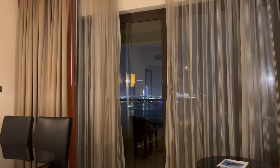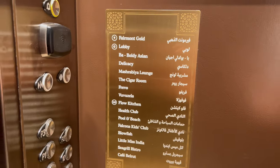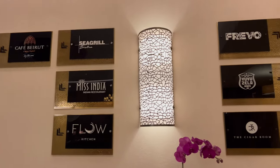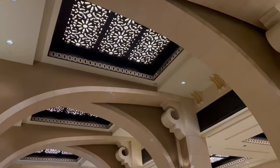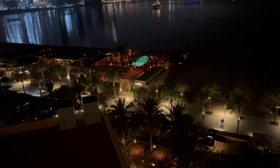It was around 9 p.m., so we quickly went downstairs to grab some dinner. There are a variety of restaurants in this hotel, and we had the chance to try out most of them during our stay here. Each of them did not disappoint. Grabbed some food in the buffet downstairs before it closed and came back up to enjoy the beautiful night view before getting some sleep.